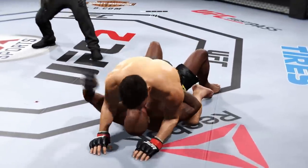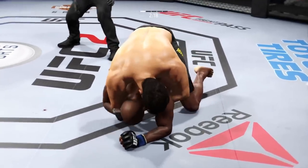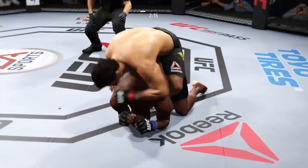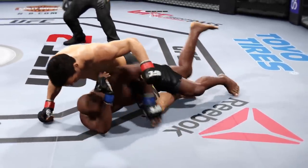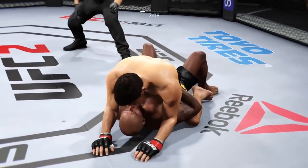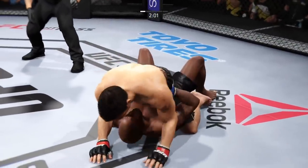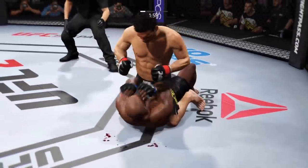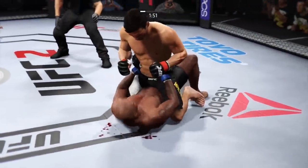Postured up. Looking to do some damage from the bottom. Oh, he's got his back. He defends the hammer fist. He's got him flattened out. He's back to full mount again. He postures up. He lands an elbow here. Big elbows here. Huge right hand. That was a nasty elbow. Rough.